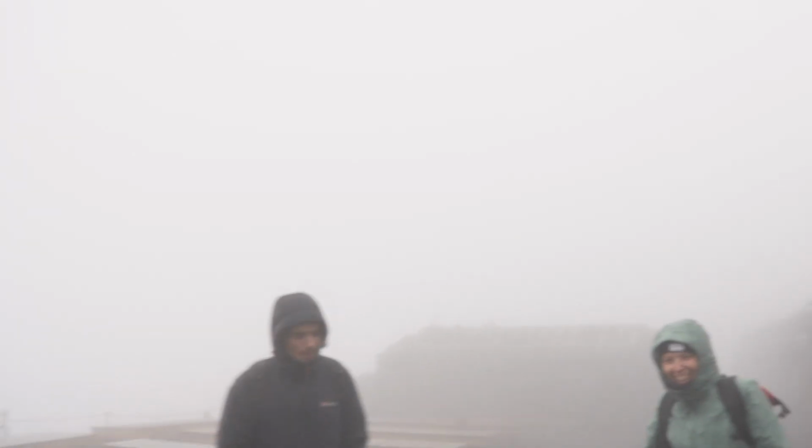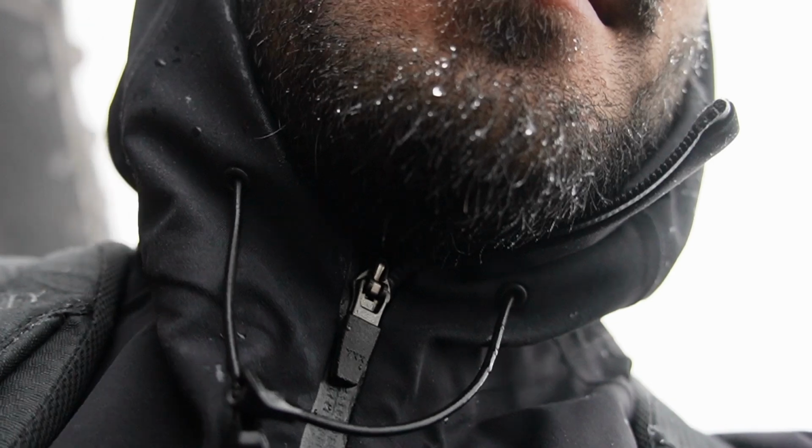Finally, we summit after around 4 hours of hiking. All right, update guys, we finally made it to the summit. We summited. Let's go! Let's go! It's pretty foggy up here, kind of windy. I've experienced worse. But yeah, we made it. It took us about, what time is it right now? 4:30. We started at 11:30, so 5 hours. 5 hour summit. Not bad.